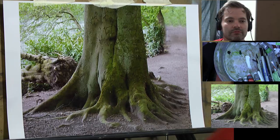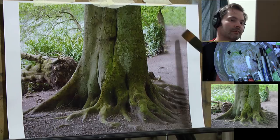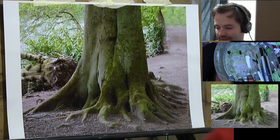There were two people in the background there. I got rid of them in Photoshop, badly, but I got rid of them anyway.